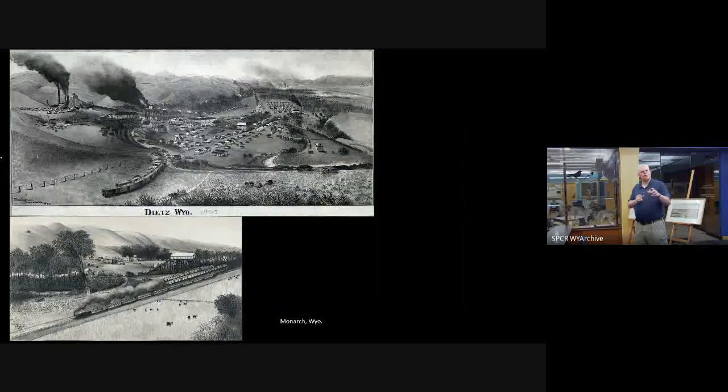He sketched two of some of the coal mining towns north of Sheridan, Dietz at the top, Monarch at the bottom. I mean, this Dietz one is just classic. I mean, look at how much smoke is in there. Okay, that is progress. That is industry.